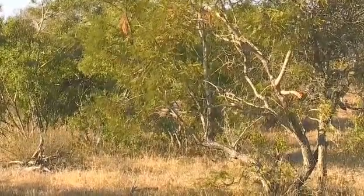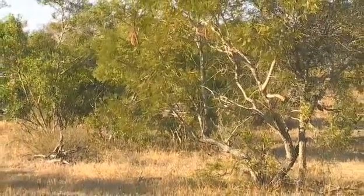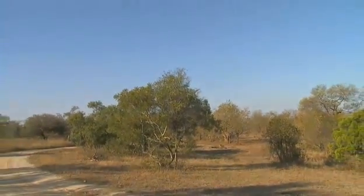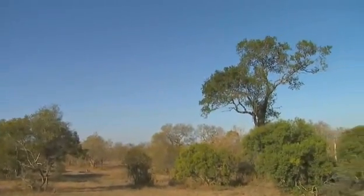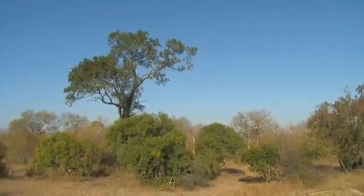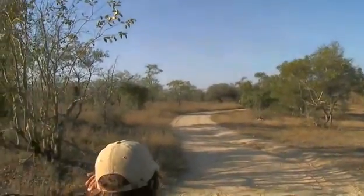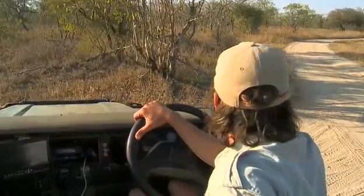So I'm just listening to the radio for a second. Warming up nicely, losing a few layers. We're just waiting to see what happens where that male moves to. But the way the males are behaving, it's quite probable that one of those females is going to go into estrus quite shortly.